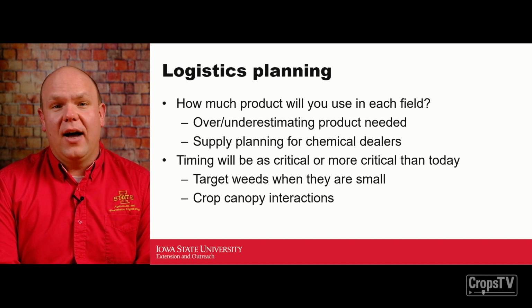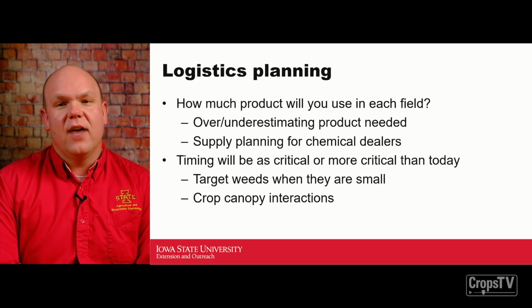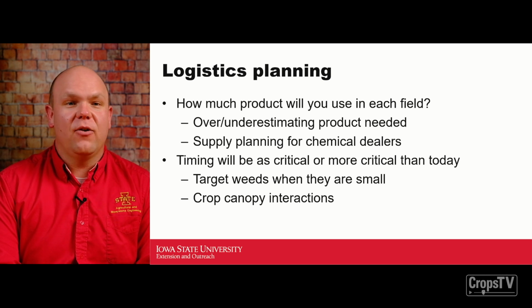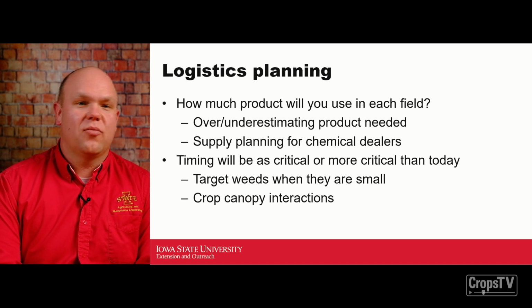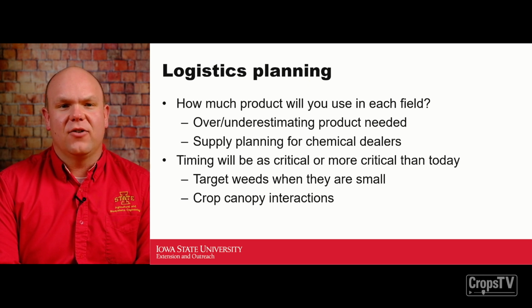How are your chemical suppliers, and how are you yourself, going to go about planning for the year of your chemical supply? If we don't know exactly how many acres we're going to spray, we may not accurately know how many gallons of a certain product we need to order and have on hand. So that's going to be a piece that we're going to have to start to figure out and deal with over time: the overall supply chain of pesticides within the agriculture industry.